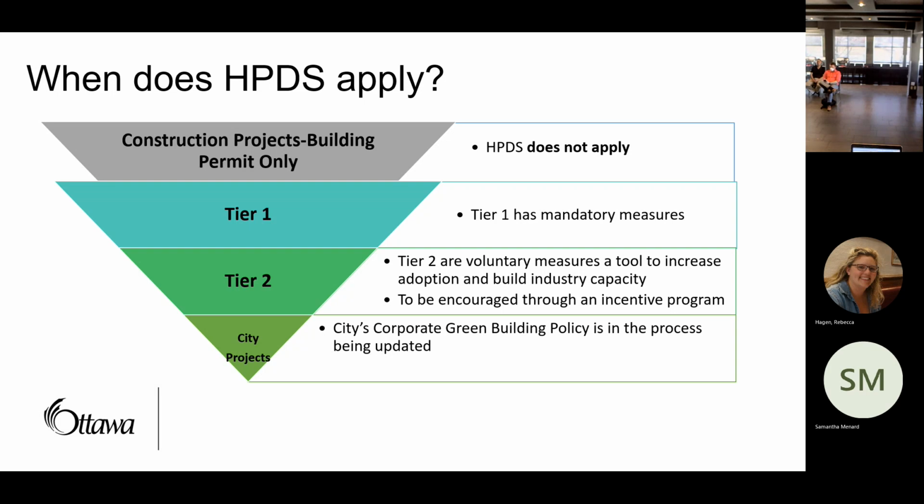Effective July 1st of this year is what's being proposed to council later this month. Tier 2 is encouraged and completely voluntary. And for city projects, we've received direction as part of the high performance development standard to align our update to the green building policy for corporate projects with Tier 2 of the high performance development standard. So we're trying to show leadership in that direction as well.